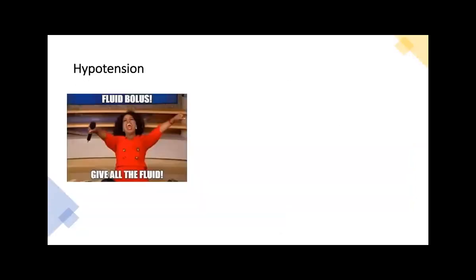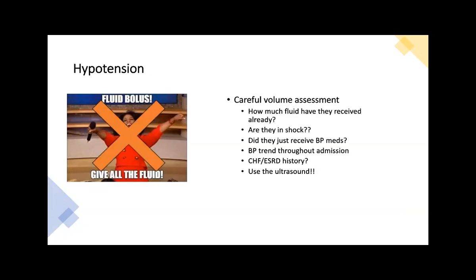What about if someone's hypotensive? For a rapid response for someone who's hypotensive, are you going to just go in there and give them fluids? Probably not, right? You're going to want to, again, assess them. Are they wet? Are they dry on exam? How much fluid have they gotten through the day? If you're in there and you're giving them their fourth bolus for the day, you probably should start thinking about something else. Probably start thinking about getting them to the ICU.